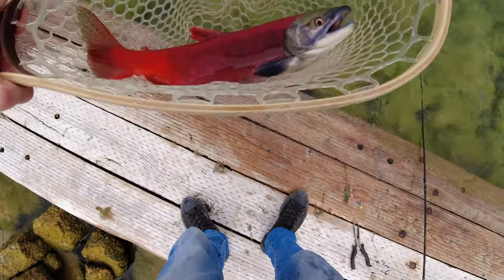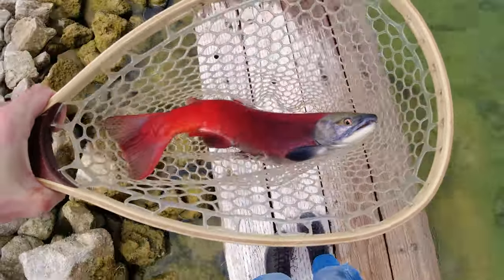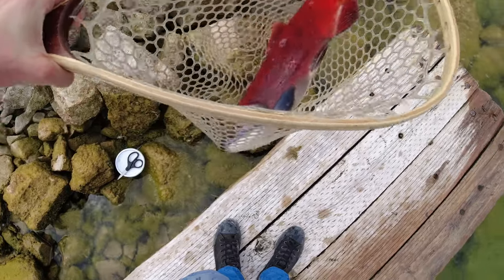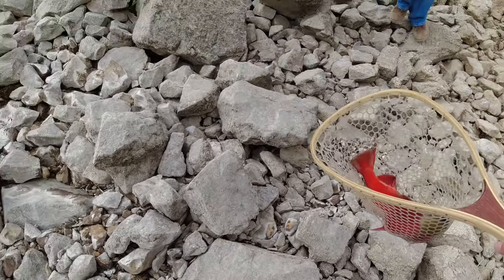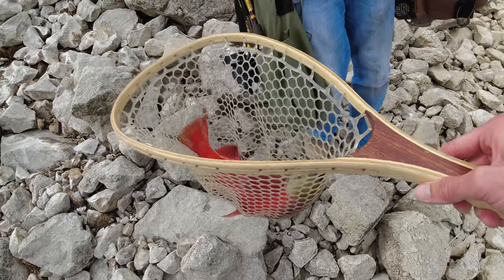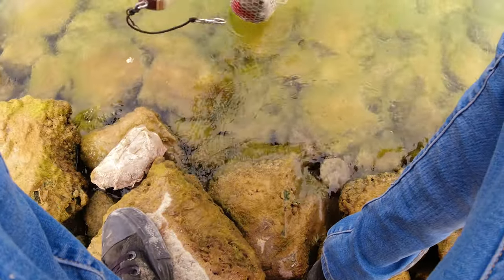Wow, guys, look at that. Beautiful kokanee. Wow. So pretty. Wow. I can't believe it. Keep it if you want it. No. Beautiful. Let's let him go. Whoa. Alright, guys.